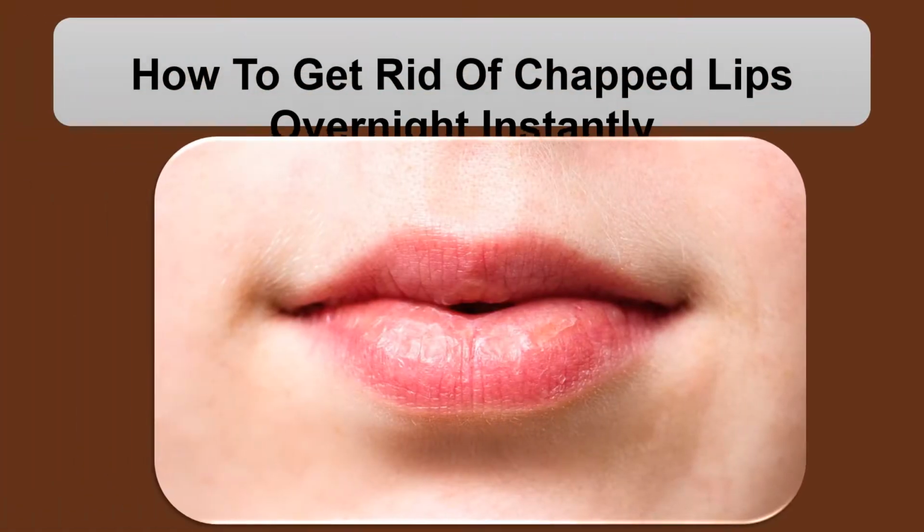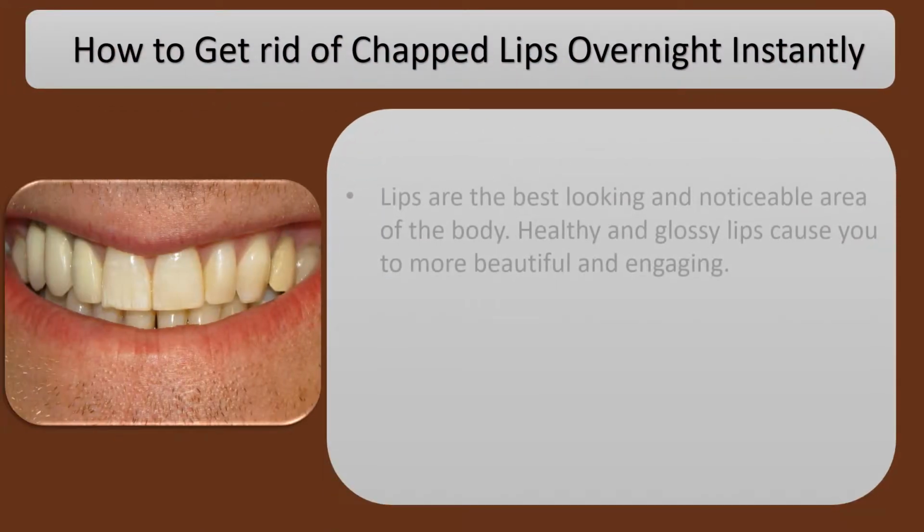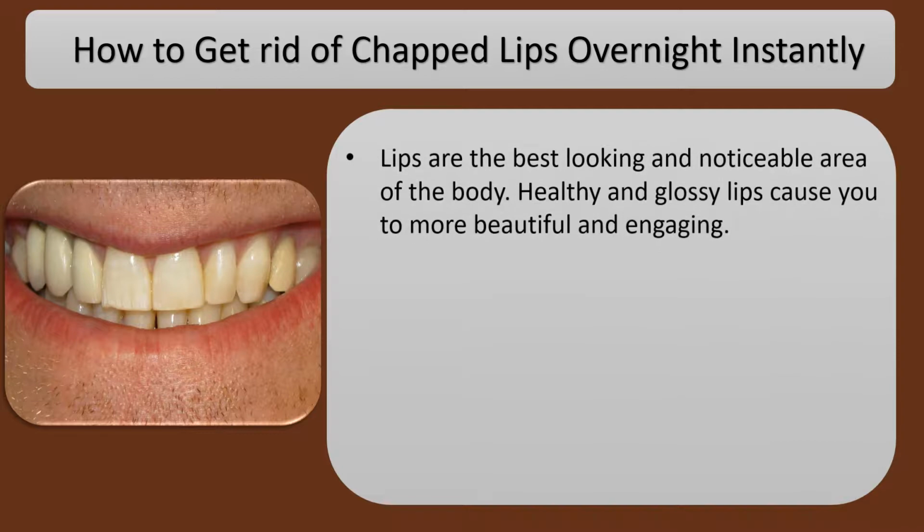How to get rid of chapped lips overnight instantly. Lips are the best looking and most noticeable area of the body. Healthy and glossy lips make you more beautiful and engaging.